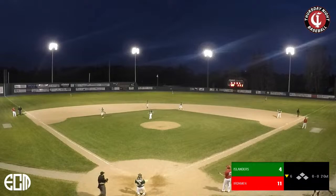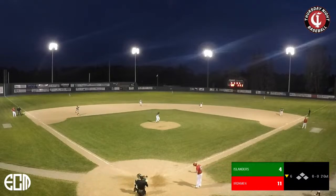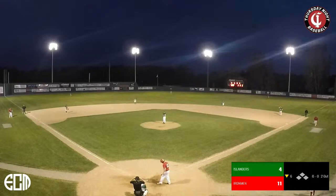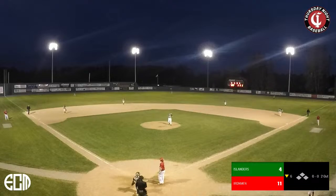And we've got 2 out here now in the bottom of the 6th. So that'll bring it down to Ori, 0 for 2 with a walk. Has flown out to right field twice. He will bat here with 2 out in the bottom of the 6th. That's high and away for ball 1.